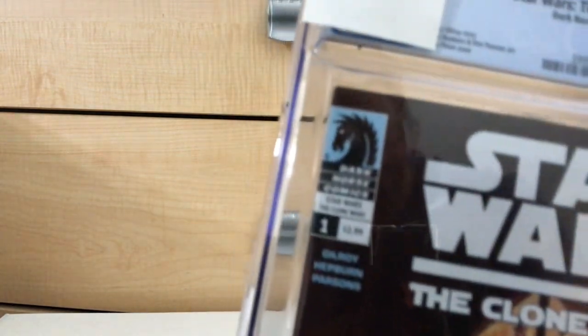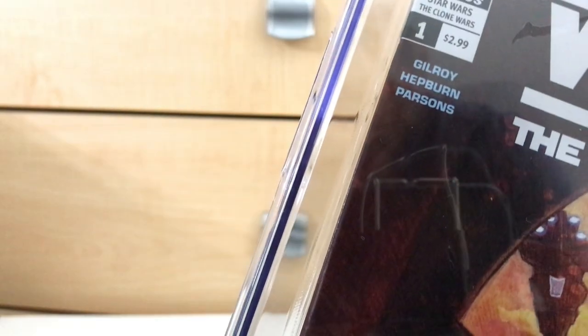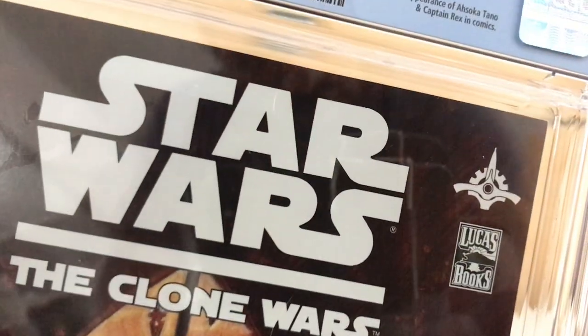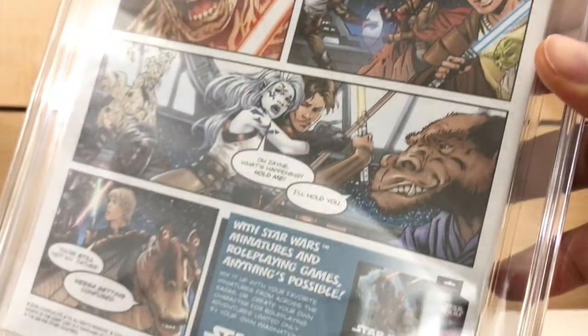What did I want to say about this? I bought this back in May of 2020. I paid cover price for this, and this was again during the height of Clone Wars mania. People were going wacky racers for this book. Oh yeah, beautiful looking for the most part.